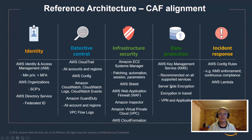On the detective controls, using things like our logging and monitoring services, like CloudWatch Logs, CloudTrail for understanding what's going on with all the API calls within the accounts, turning those on in all accounts and all regions. In fact, one of our services, GuardDuty, was specifically called out by the Cyber Centre, as they were recommending to turn that on for all accounts in all regions as part of this best practice.